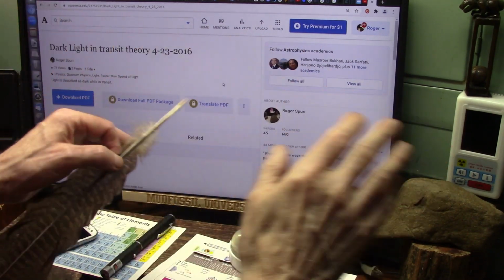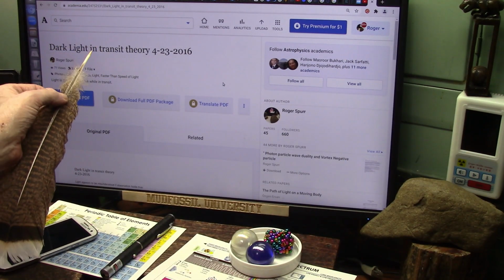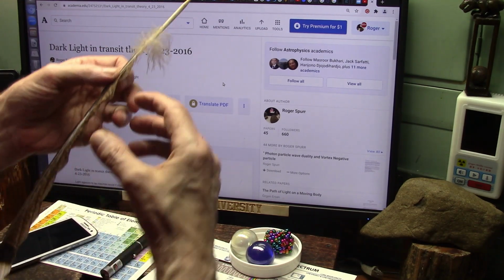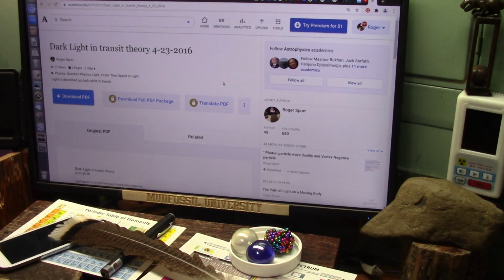As light comes through the air, you don't see it. Unless it collides with something, it's just unseen. So I call it dark light, but it's in transit. And this is the theory of how it then turns into light when it concusses, and the fields become entangled, and you get that glow. That goes back to here.